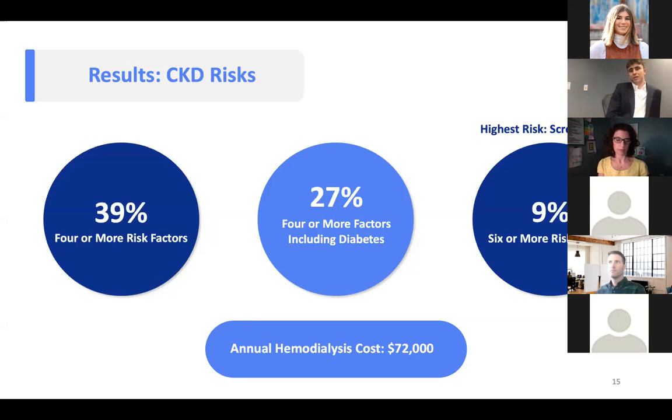So CKD is a really good example to use for this, as it can cause severe health problems, and the annual cost of treating the final stages of CKD is on average $72,000 every single year, $72,000.